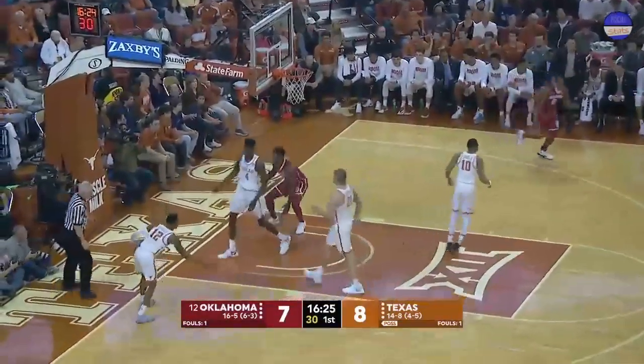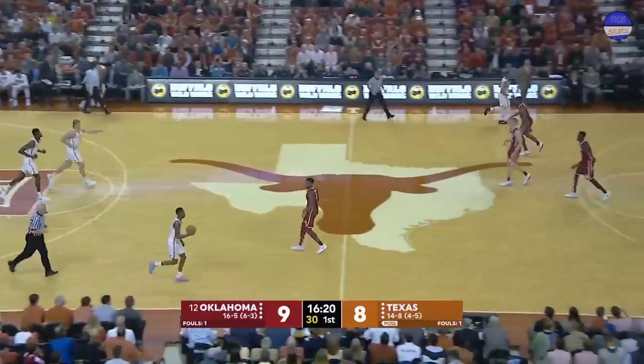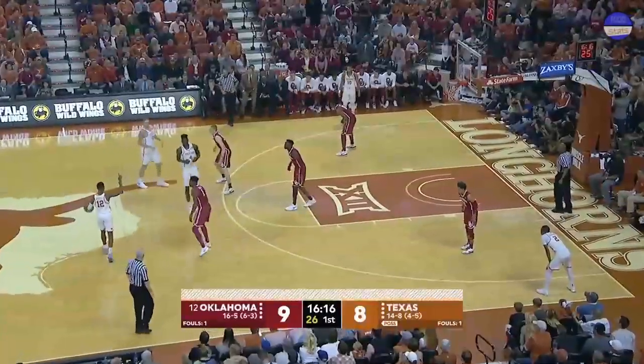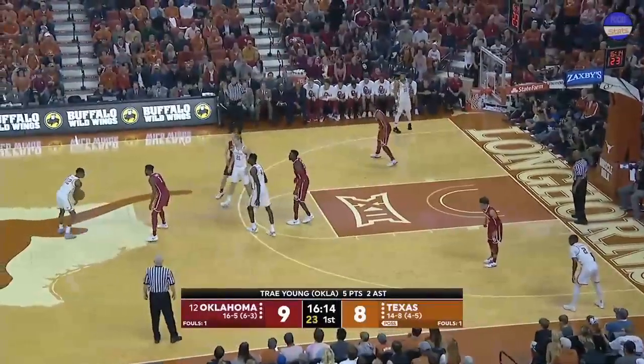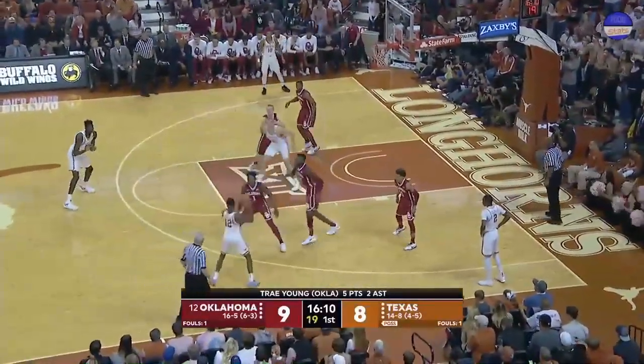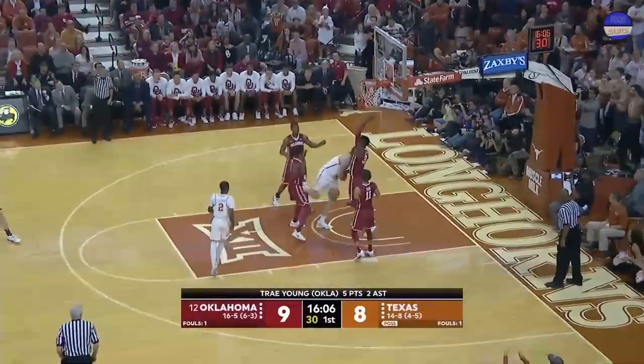Young, what a feed to Odomes. About a 60-foot pass for the bucket. Really a poor decision by Dylan Osetkowski. When he got the ball to the rim, he's got to go up strong and get fouled or score or both. So how about Young in the early going, Jay? He's got 5 points, and he's assisted on the other 2 baskets for Oklahoma.